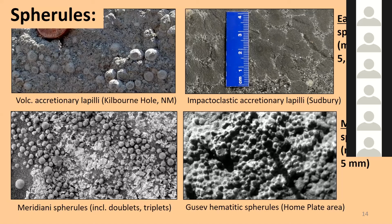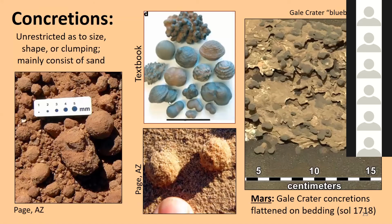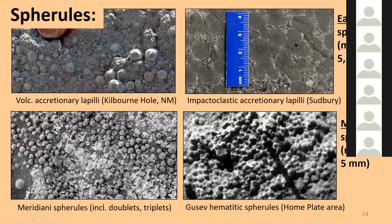The doublets and triplets are very rare. This particular picture I included because it included a lot of them. I never saw any pictures with as many as this picture has. But they were used initially to say these have to be concretions because they can occur in doublets. What they ignored is that there are the big ones that are very size and shape sorted, very peculiar. And the paper on the real concretions in Gale Crater, which described 9 varieties, did not compare them at all to the blueberries.